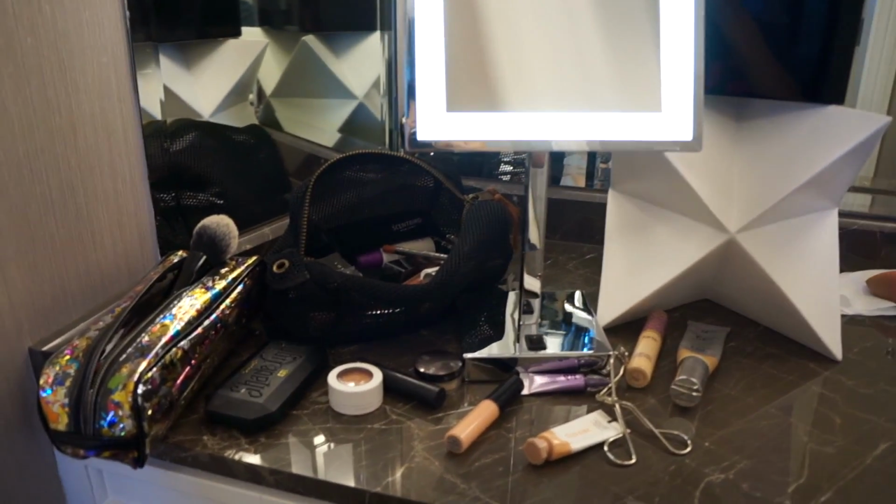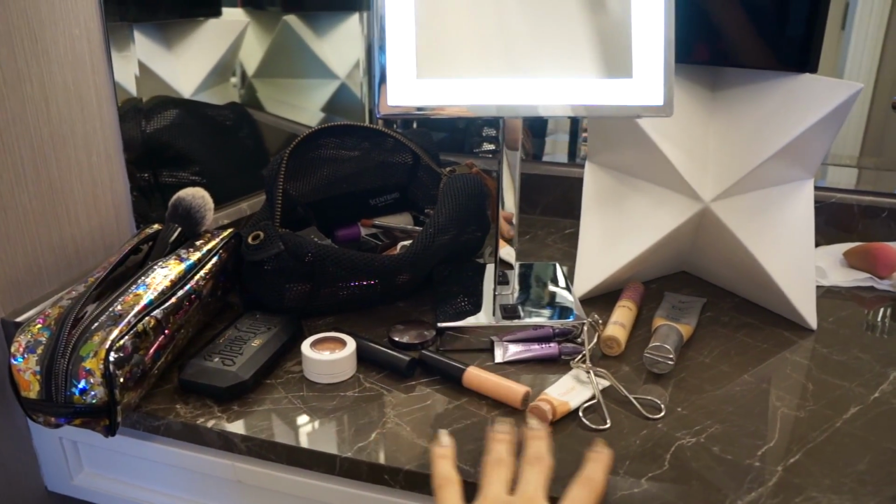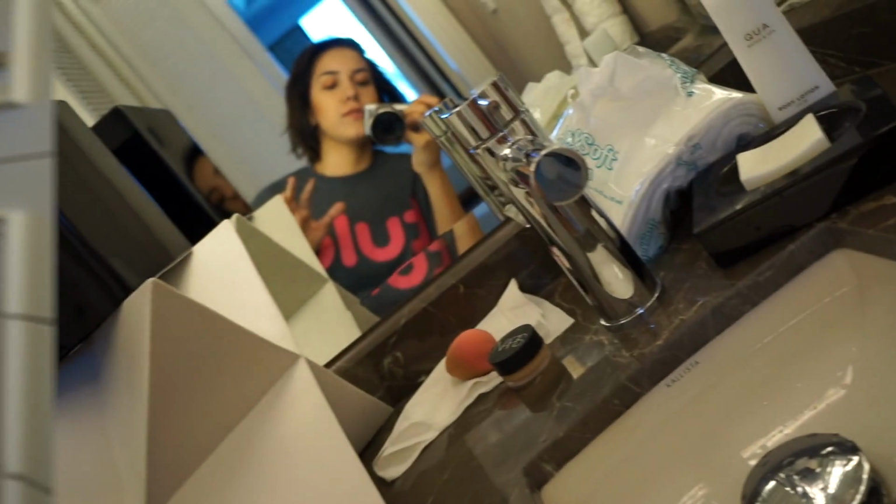Just so you can see, here's a cute little setup. So I have all my makeup bag, my brush bag, a few things. I've got a beauty blender. The sink is killing me. I love that there's a sink here, little towel, but beautiful lighting and beautiful setup. I thought, you know, it'd be a shame to not take advantage.